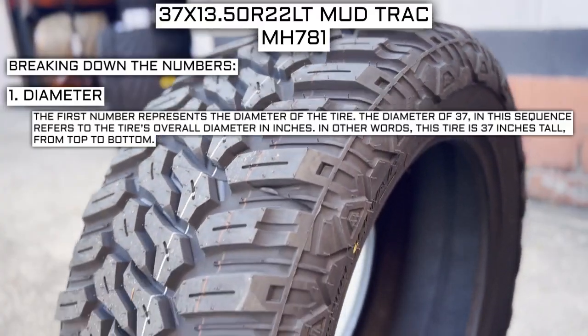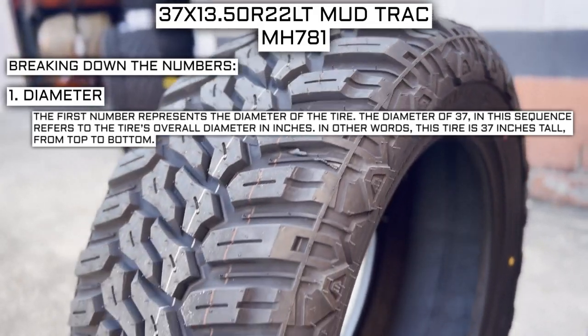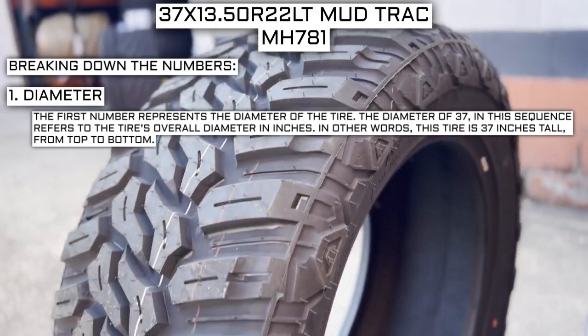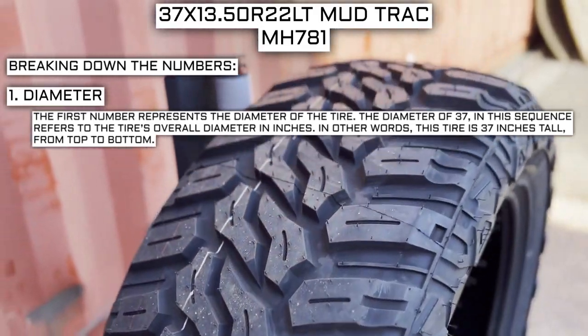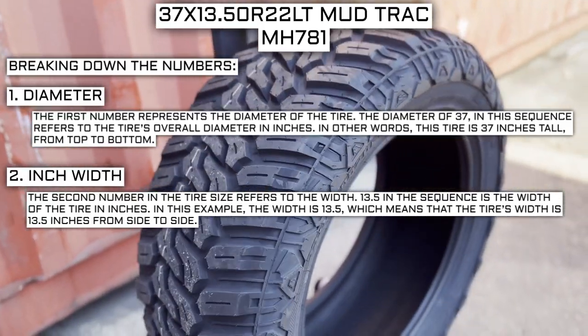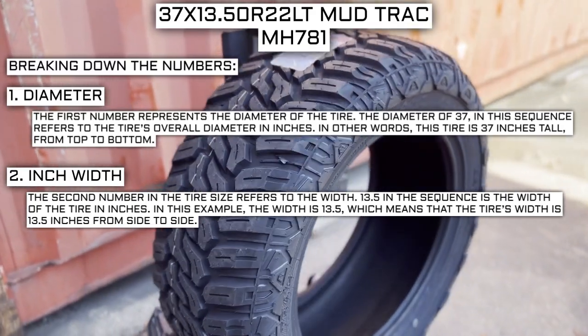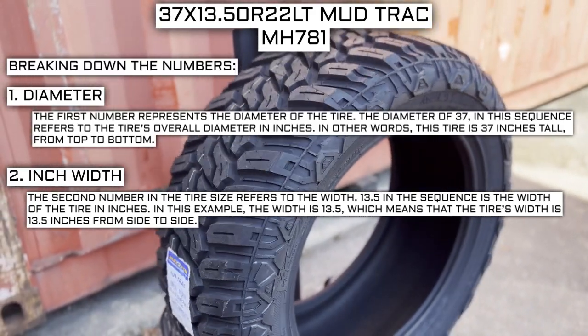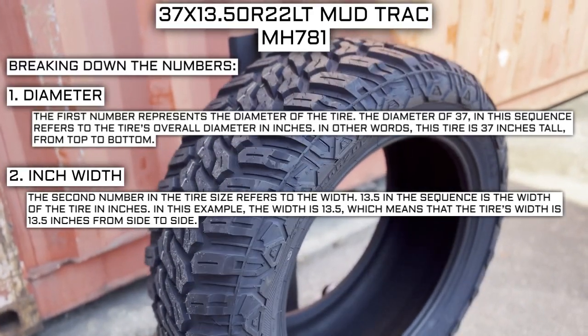The first number represents the diameter of the tire. The diameter of 37 in this sequence refers to the tire's overall diameter in inches. In other words, this tire is 37 inches tall from top to bottom. The second number in the tire size refers to the width. 13.5 in the sequence represents the width of the tire. So in this case, when looking at the number 13.5 in this tire size, it means that the tire's width is 13.5 inches from side to side.